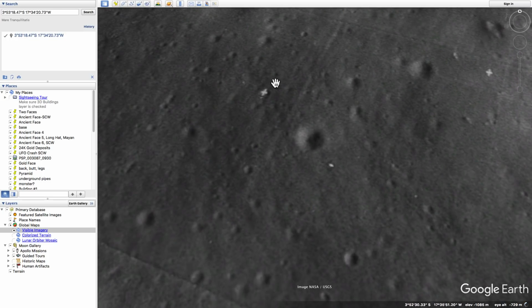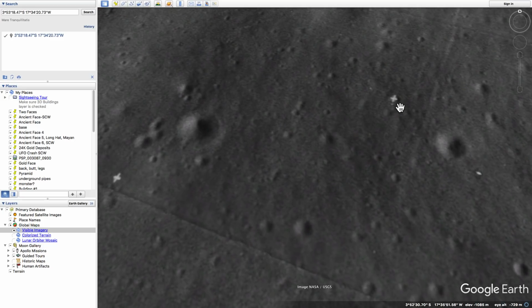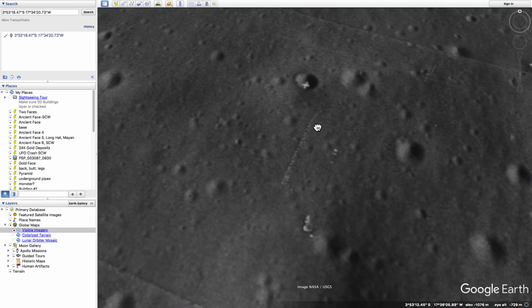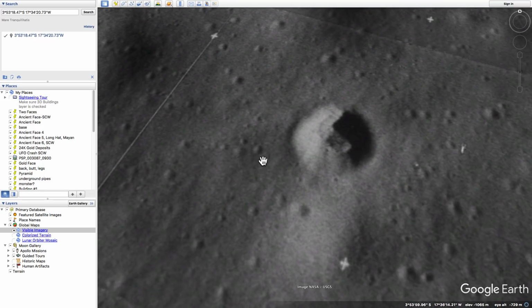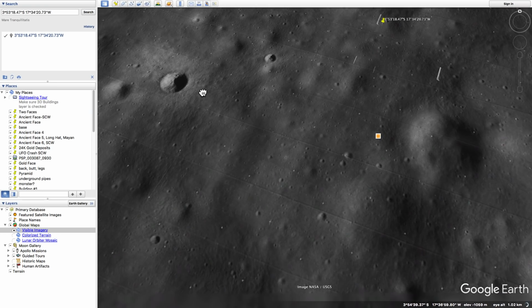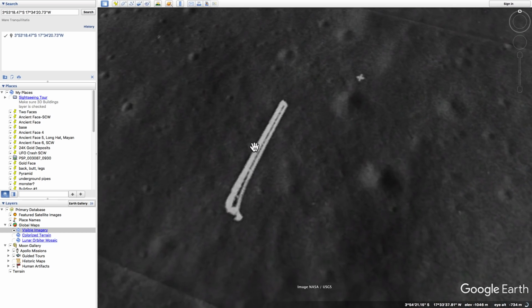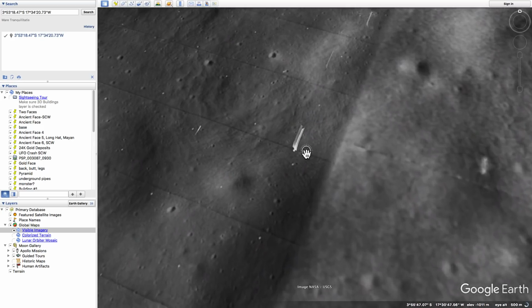Now, I believe these little crosses to be markers, but they don't look like markers. If they're markers, they should be more focused. I don't know why the moon would have these objects on it, so who knows for sure. Let me zoom out and find a few more for you. Here's a large one. I think I saw that one early. Here's a large one over here.